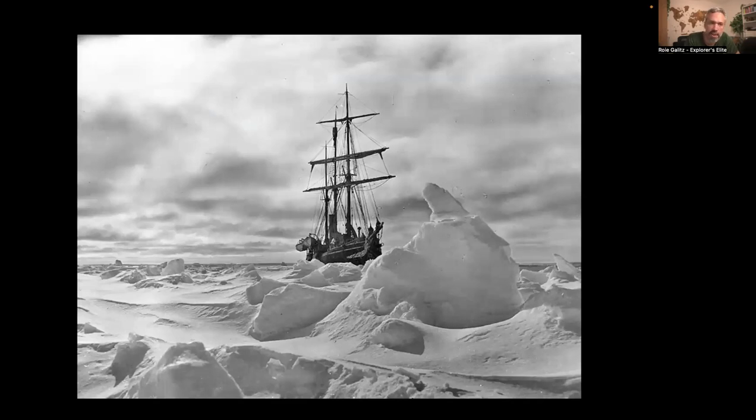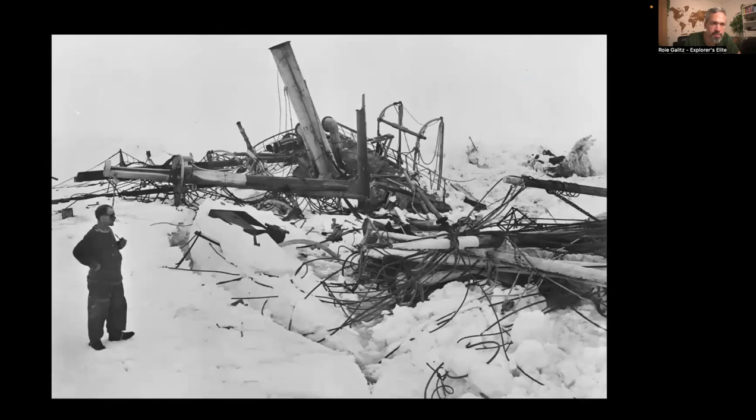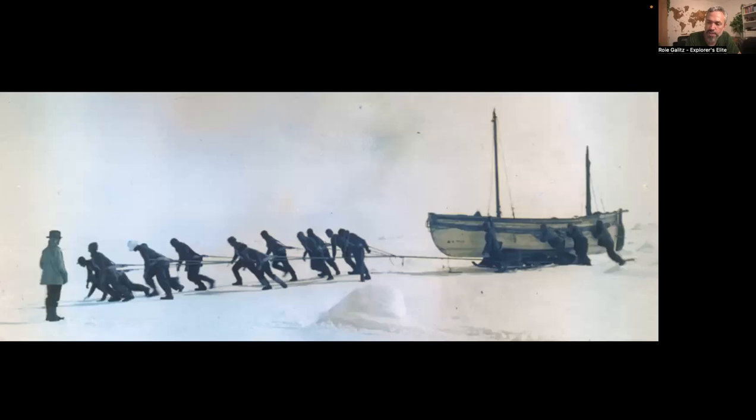So this is the Endeavour, the ship that Shackleton led when it was stuck in the ice. And these are some photos of when it got crushed by the ice. When they started moving across the ice to reach Elephant Island, they used the men to drag their lifeboats all the way until they had enough open water and could get to Elephant Island.